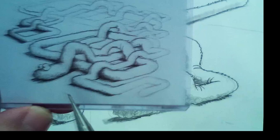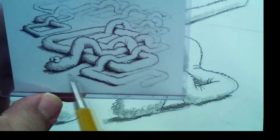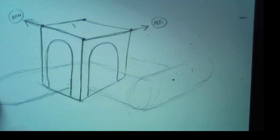Now look at how this worm, look at this guy. See this? Look how it goes away. See, this is detail, this is placement. The near worm is lower, as it gets further it's higher, it gets less detail, it moves away. So let's do that with our little guy. Here's the near part of the worm going back, it's turning the corner, going back behind here, really cool.